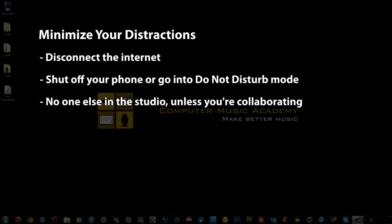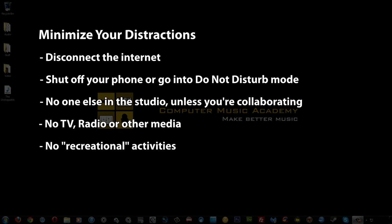The next one should be automatic, but it needs to be said. No TV, radio, or any other media while you're working. The only exception to this is if you're using it for your project. And possibly the most controversial, no recreational activities. My personal opinion is, if you need to smoke or drink before or during the session, you're not focused.